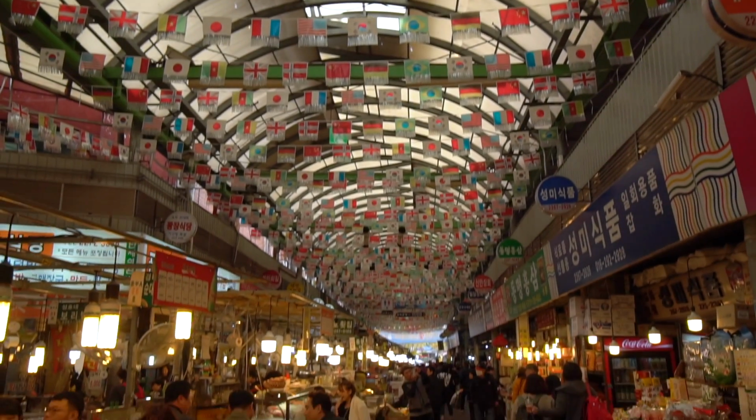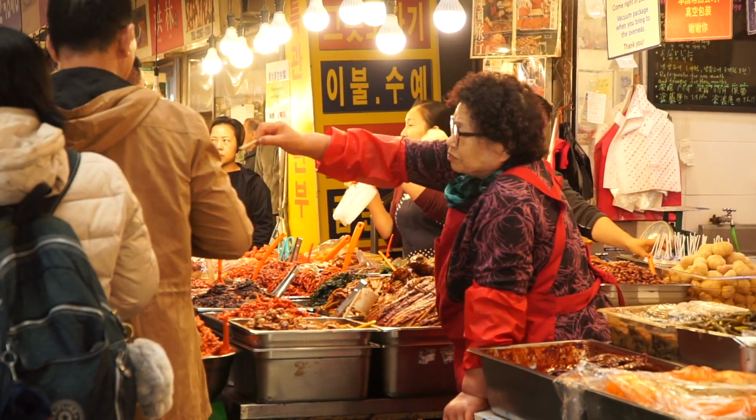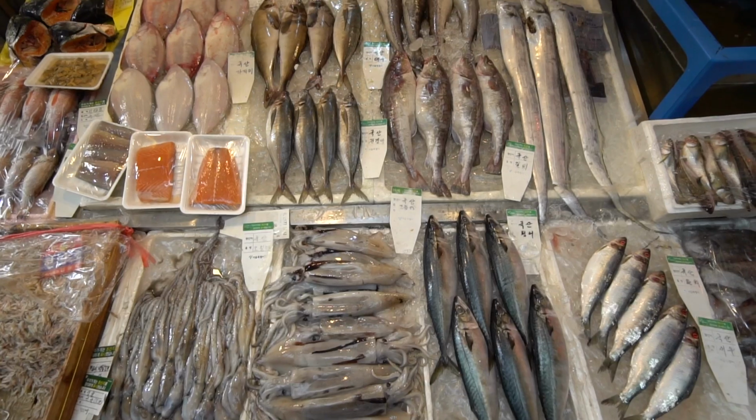So the Gwangjang Market is this absolutely massive building that is filled with all sorts of different goods. There's a textiles area, all kinds of pickles and fresh fruit and veg, fresh seafood, but also lots of ready to eat street foods.